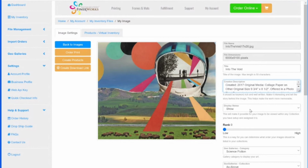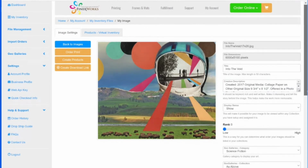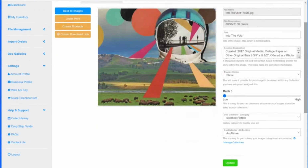The other thing is to have it saying show. Don't worry about this rank thing right now. I think it will help you with some sorting within your files. I haven't really played too much with that or seen how it works in the update yet.